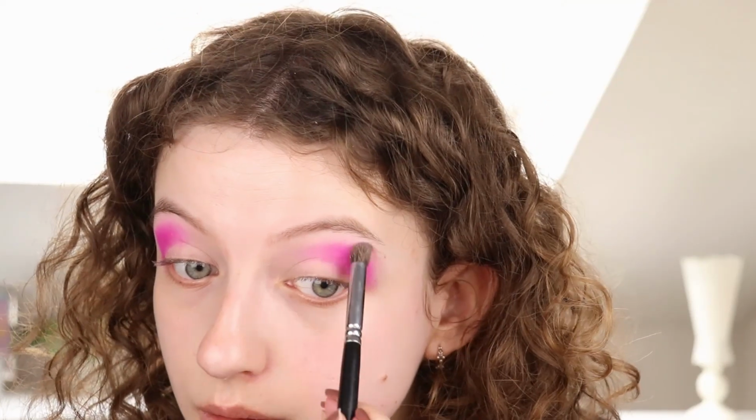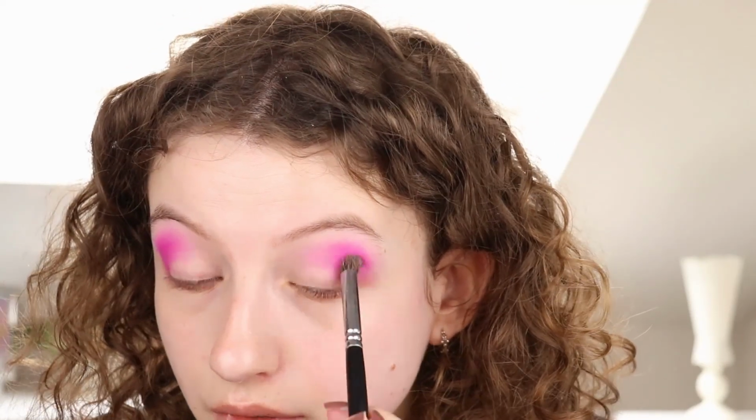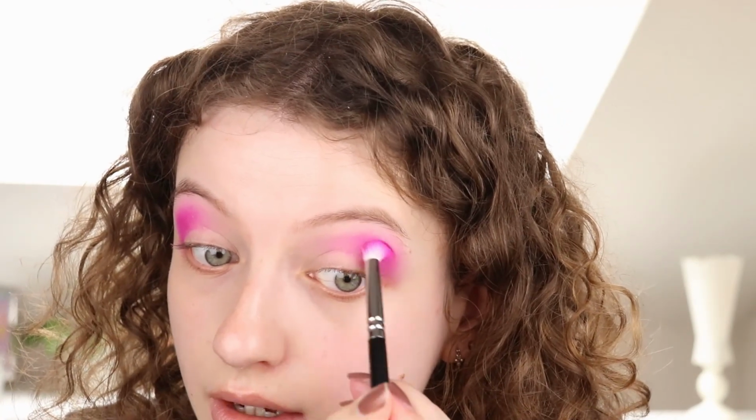So I'm just gonna take a clean brush and kind of blend that out a bit. Because I feel if I would go on with the brush with eyeshadow on it, then I would just add more color because it's so pigmented. So I'm blending the edges. I'm just taking that brush that had the eyeshadow on it and just placing it in the crease. So I'm not really blowing that out, just focusing this on the crease.